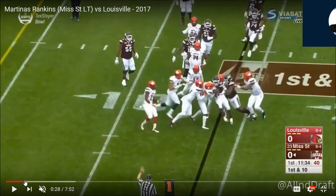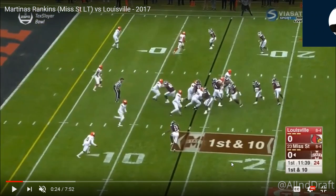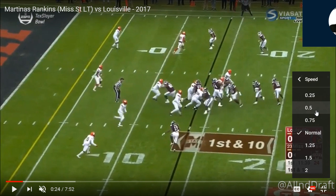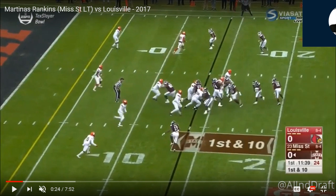Because they're actually only showing the first half, I'm going to actually slow a lot of these plays down, because he actually doesn't play in the second half that we can find.